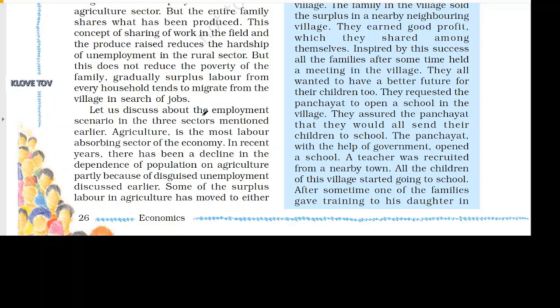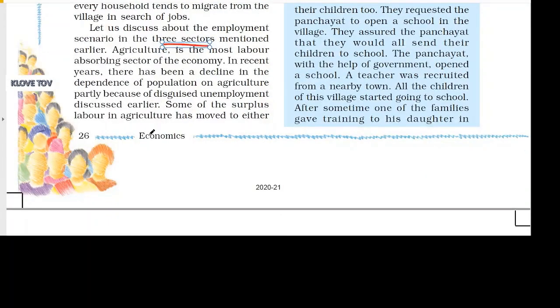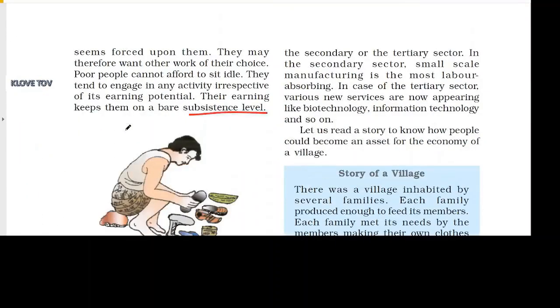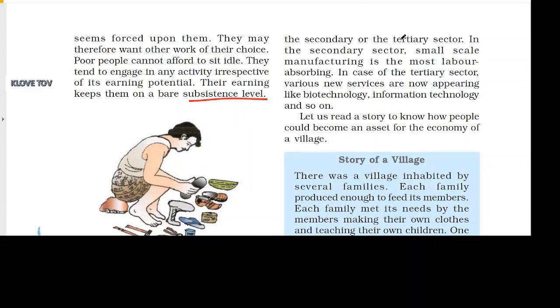Let us discuss the employment scenario in the three sectors mentioned earlier. Agriculture is the most labor absorbing sector of the economy. In recent years, there has been a decline in the dependence of population on agriculture, partly because of disguised unemployment discussed earlier. Some of the surplus labor in agriculture has moved to either the secondary or the tertiary sector.